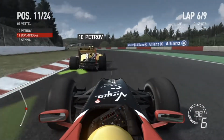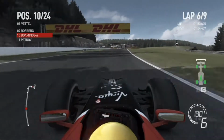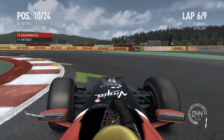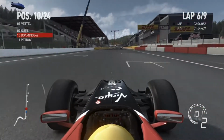Because he's going to brake very soon while we're just not. He brakes and we're going to be able to go around the outside, Max Verstappen style, and get past Petrov and get back into the points. P10 will be enough for a single point, which is only fine. We go a bit wide there, but I don't think Petrov's going to challenge us here. And we have to be really happy that we got a point back.